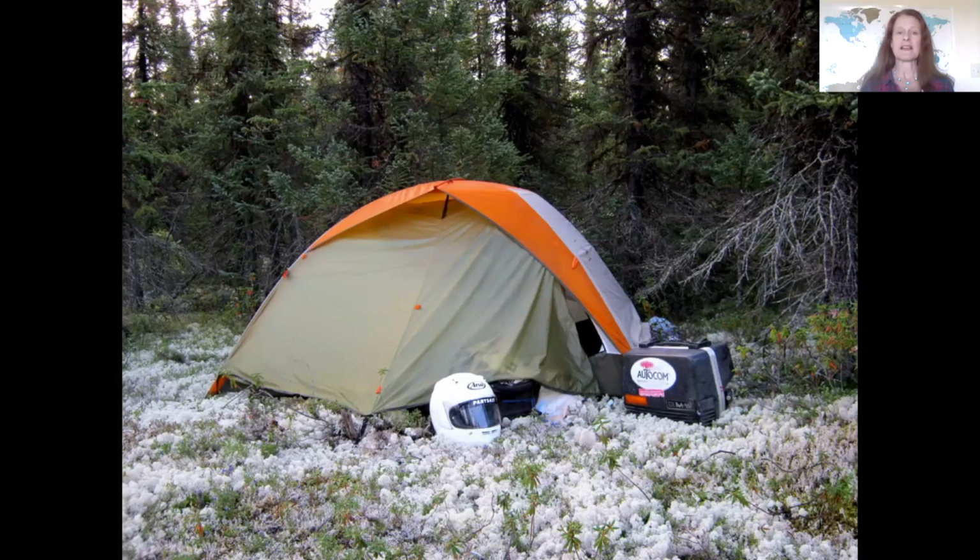This is in Labrador, and I'm camped on the famous reindeer lichen, which provides a really soft, springy mattress. I'd had a very traumatizing day. I'd been chased by wolves that day, so to lie back on something that feels like a feather bed is just incredible.